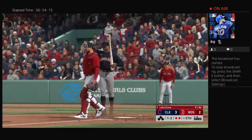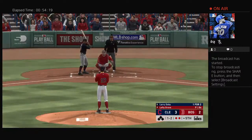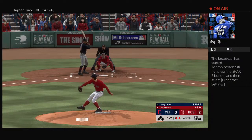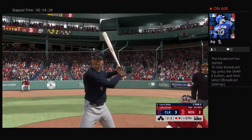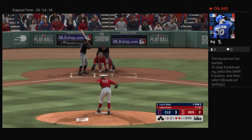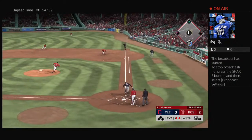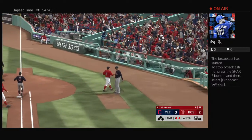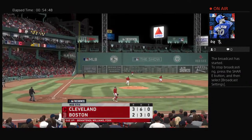One and two now as that one's fouled off. Tried to shoot the corner and he missed it. 2-2. Slow grounder to first. He's got it. And he'll step on the bag himself, and the inning is over. Down in order go the Tribe. They're up 3-2.